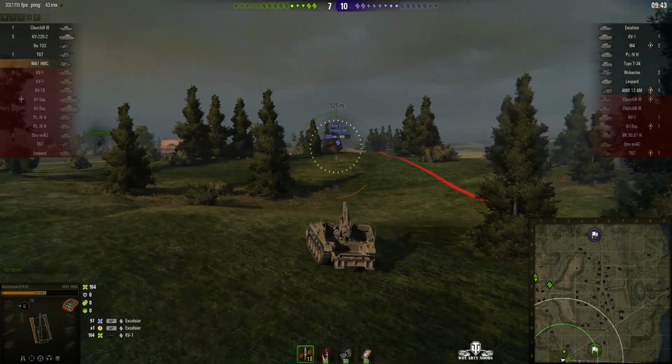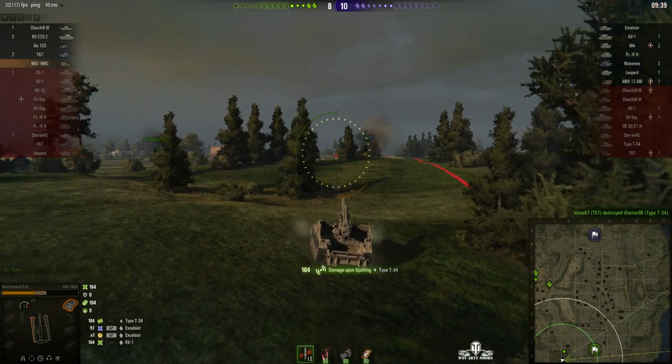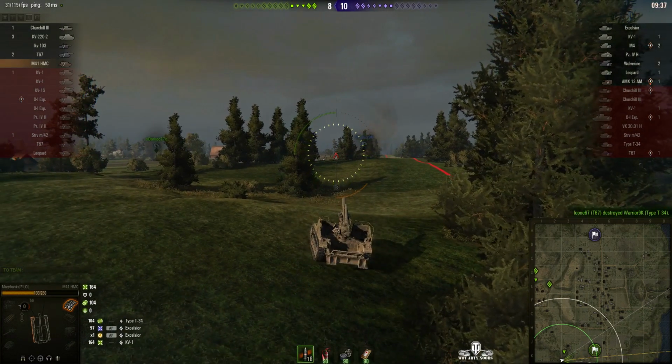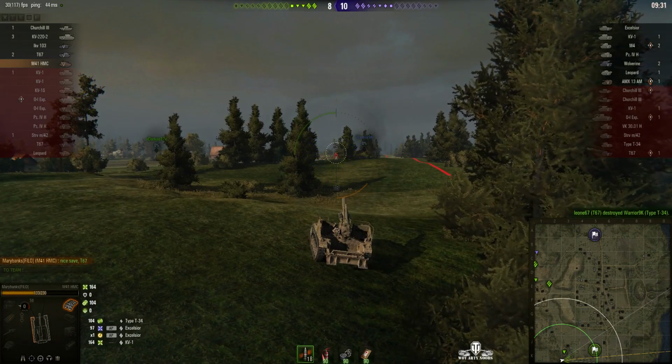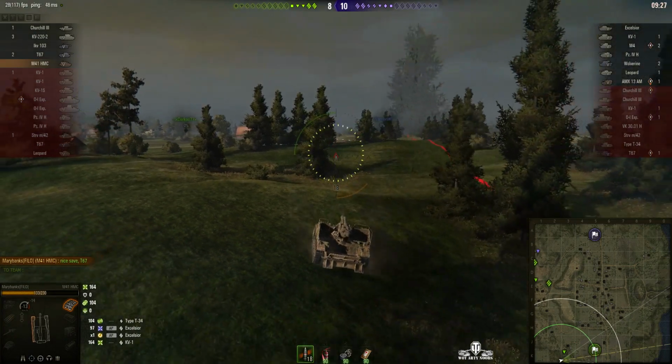Oh, it's a Type T34. And he's taken out by the TD. And because Marybanks was the one who spotted him, she gets the spotting damage. Only 104 hit points, but it is something. And she thanked the TD for the save.